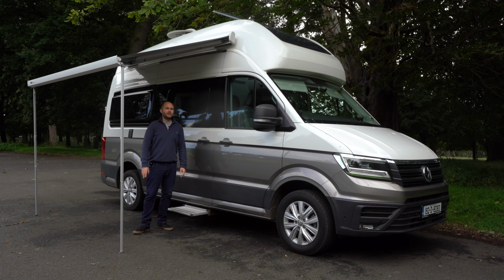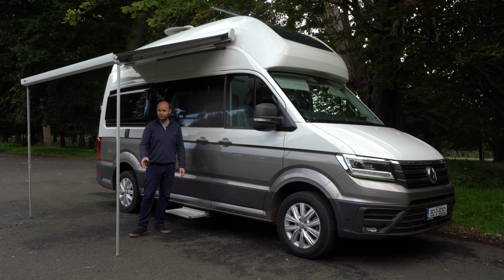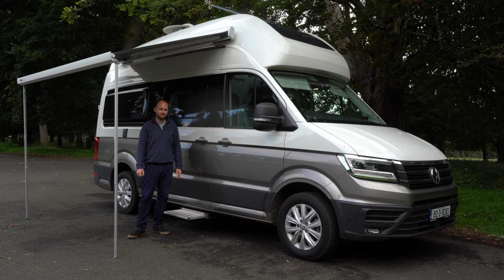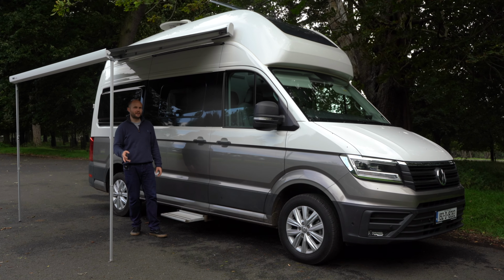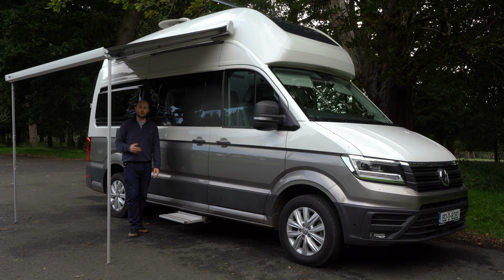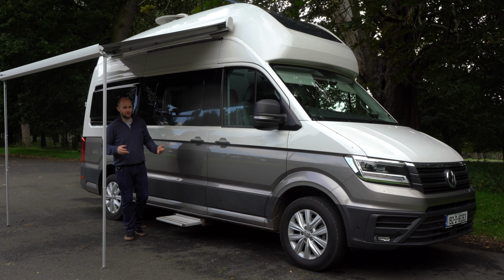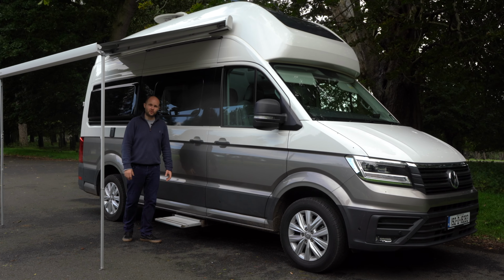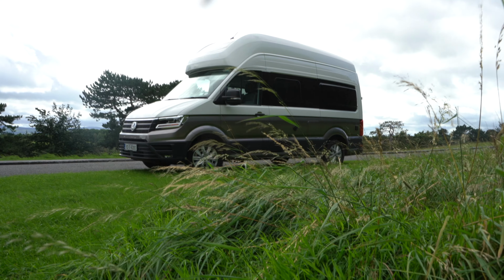Now, Volkswagen are fairly confident that people are going to buy these vehicles more now than ever because they don't want to go to hotels. They've actually put on 12 additional production units in the factory to come here to Ireland, so there'll be more Grand Californias available to buy, whether it's for this year or if you're planning ahead to summer 2021. That can't come quick enough, to be fair.